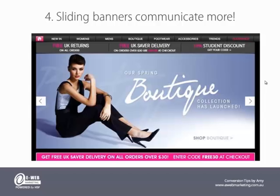Okay, so another belief is that sliding banners communicate more and that they're great. There's a lot of debate on this, and I know sliding banners are very popular because they seem to be the really big trend recently. However, they don't actually help you as much as you think they do. The reason is that when people enter a website, especially a homepage, they don't sit and watch the sliding banner to see what you're trying to sell them.